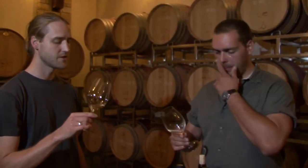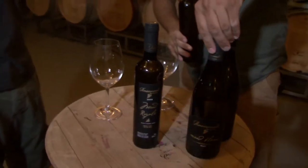Wow. Such a gorgeous mouthfeel on it. It's refreshed, it's got that touch of sweetness, but it's definitely not too sweet, and it's got an elegance to it. It's very nice. Up next, we have our Mead Royale.